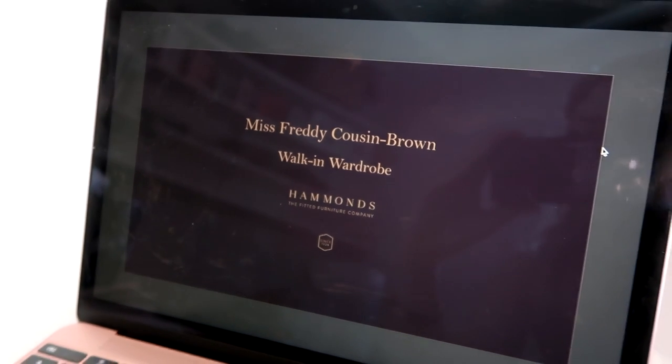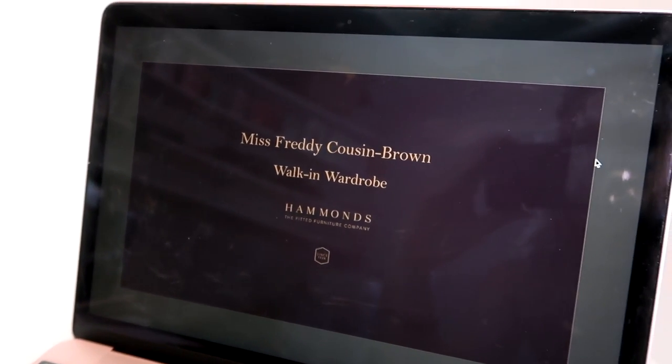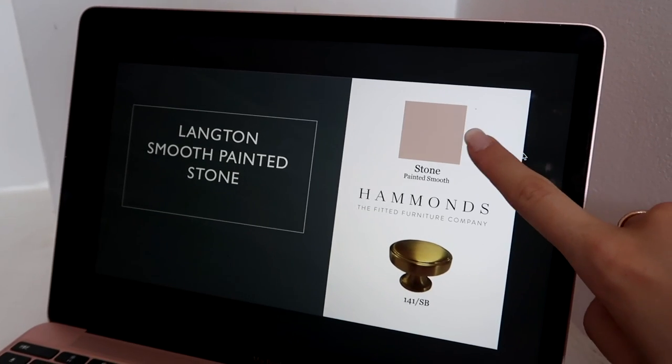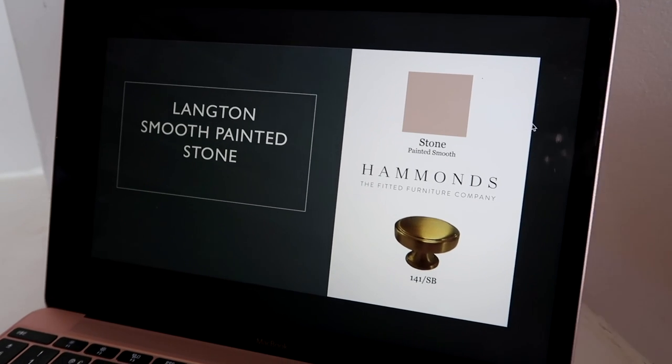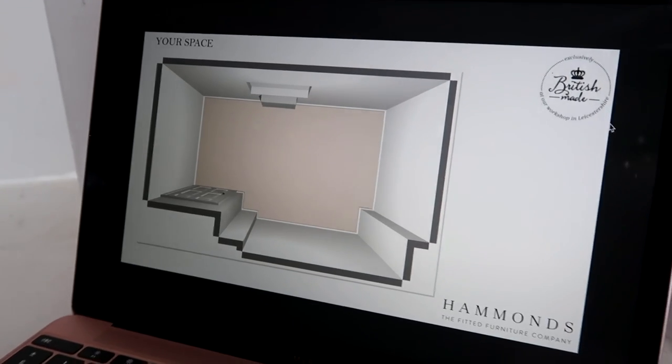So guys, ignore my reflection, please, if you can. But this is my design sheet for my dressing room from Hammond's. So this is just telling me the finish that I've chosen and the handles. I thought I'd go for this nudie beige color because I've always had white, so it'd be nice to have a change. So this is the empty space.